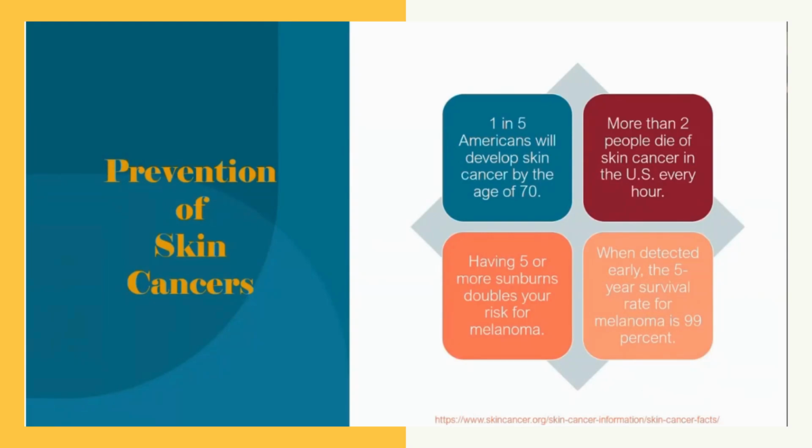1 in 5 Americans will develop a skin cancer by the age of 70. Having 5 or more sunburns doubles that risk for melanoma. More than 2 people die from skin cancer in the US every hour. And we talked about this already: when detected early, the 5-year survival rate for melanoma is about 99%.